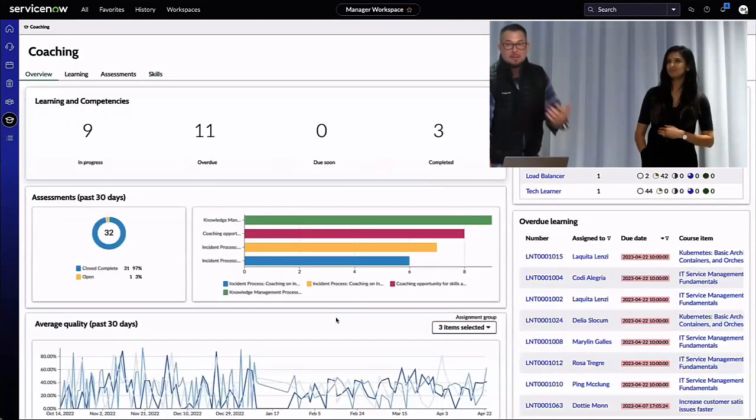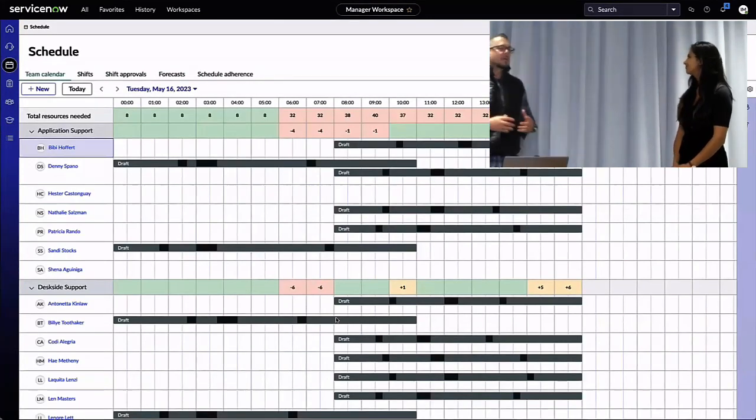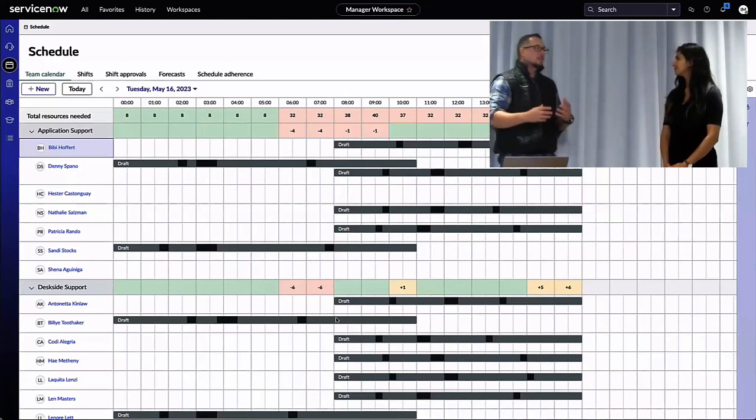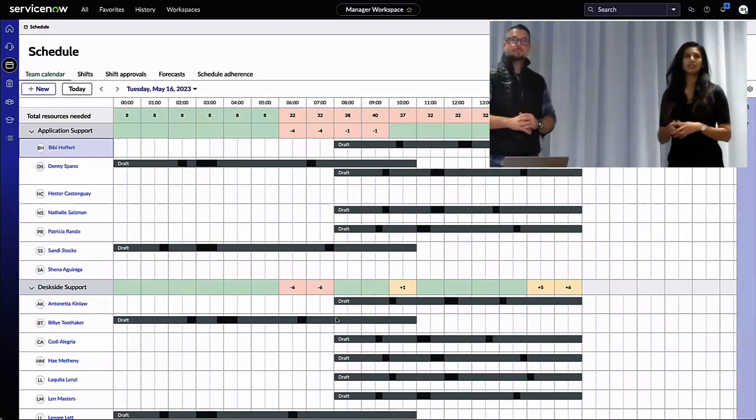And again, there's a lot of popular items around this. So let's go to scheduling. I know this came up a lot. This was top of mind for many people in the audience. Go ahead and talk about this. Yep. So we talked about the skills.